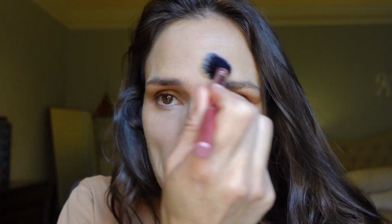Now, I've never used this setting powder before, so I don't really know how it's going to perform. Putting it under my eyes is definitely a risk, but I feel like this one is so finely milled, I think it's going to be okay. If it was drugstore, I wouldn't trust it, but since it's Makeup Forever, I guess I kind of have a trust in the brand. I don't know why. I guess because it's just for artists, and I feel like, oh, they know what they're doing.